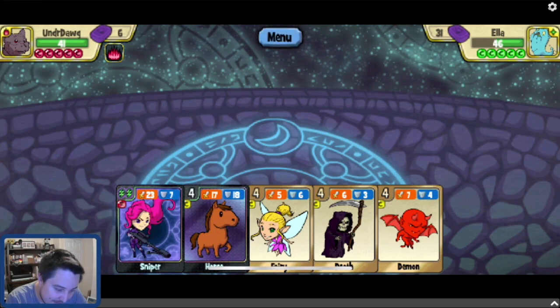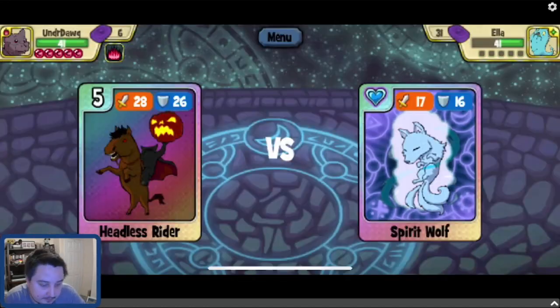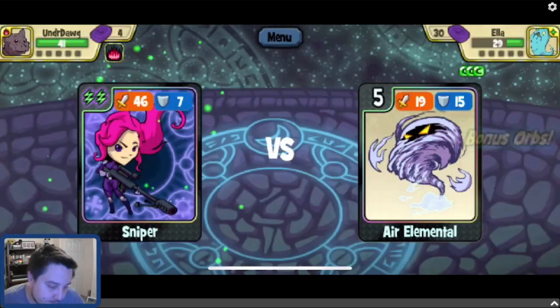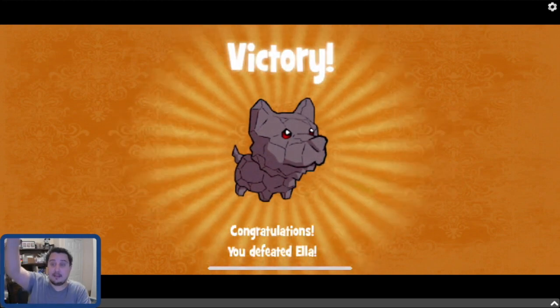And forgive my ignorance. Okay, so in this situation, I have only bronze combo cards, so I'm going to have to combo this with one of them. I'm going to go with the one with the most attack there. And that was lucky, and then I'm going to use this final form and finish this. Oh, perfect execution there. All right, we beat Ella.